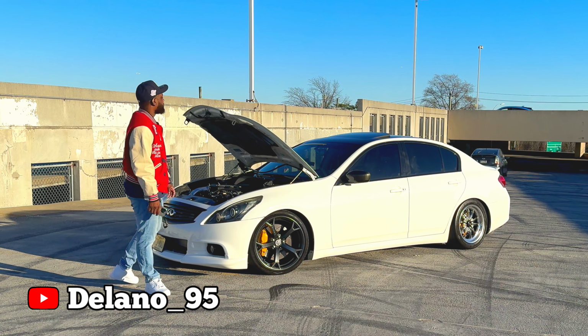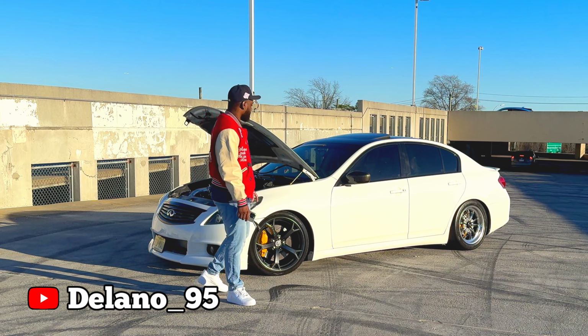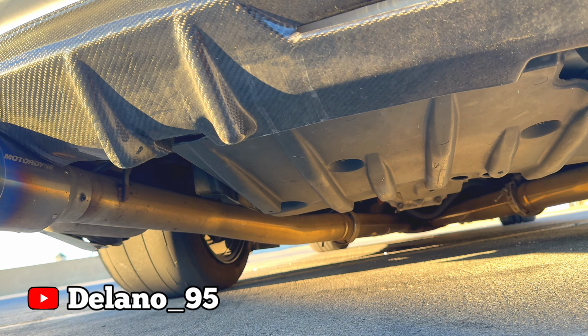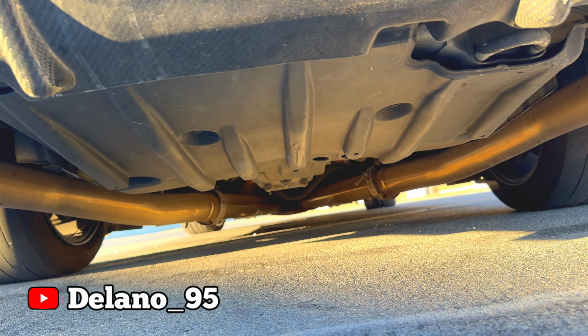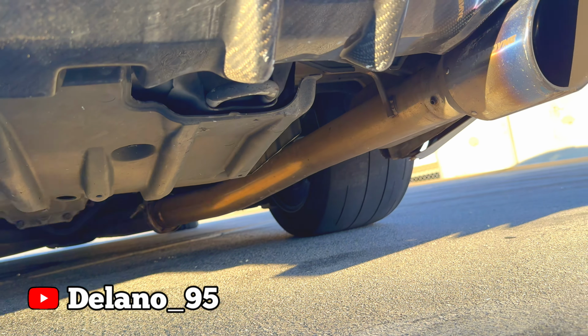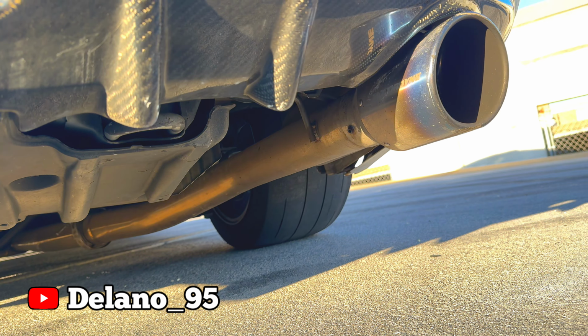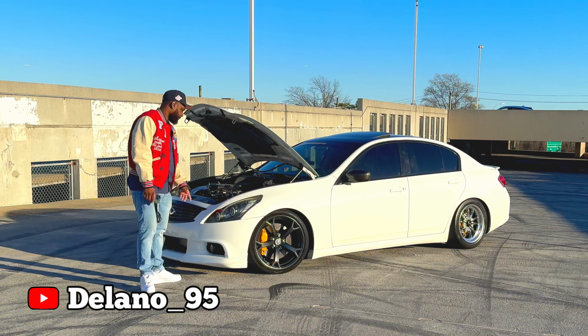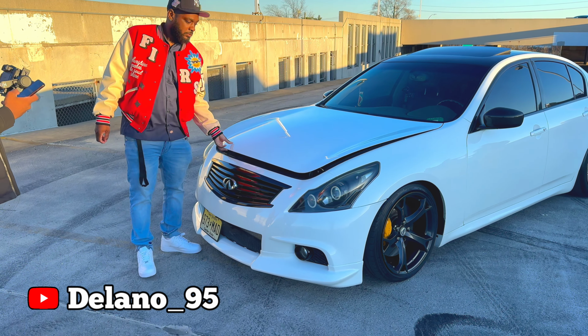So my exhaust setup is I have PP long tube headers. I have Motordyne catback exhaust all the way back with 3-inch burnt tips. And that's about it. I used to have test pipes on it before, but the long tube headers give you a little more horsepower, so I got the PP headers. They're also heat wrapped.